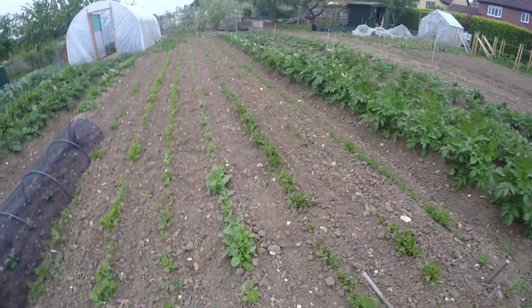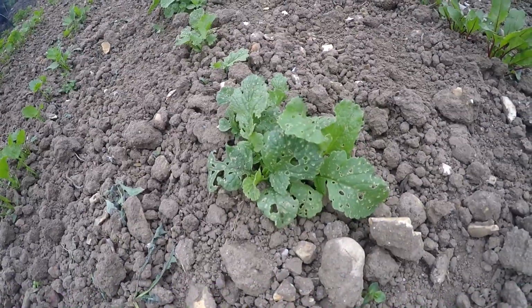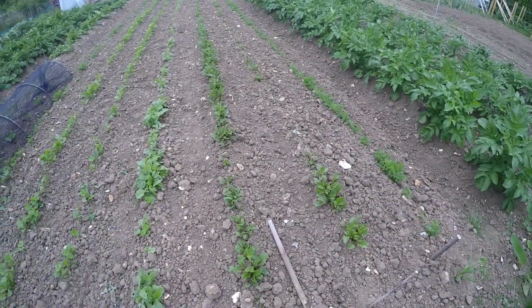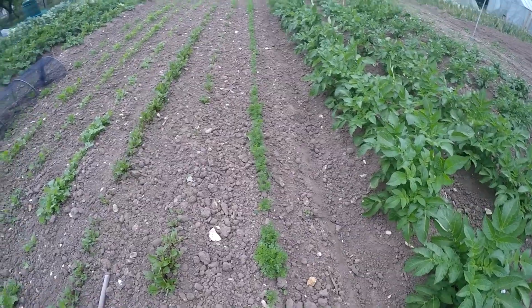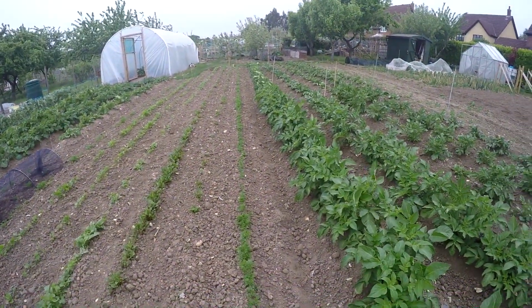The row on the right here, sort of in front, I've got radishes in it, which as you can see the flea beetle have been feasting on. We've then got 2 rows of beetroot, followed by a row of carrots called a Norwich, which is quite appropriate considering we're about 15 miles from there.